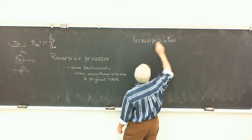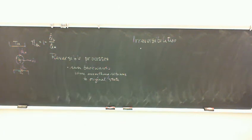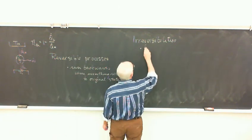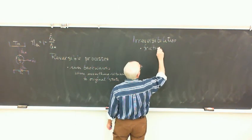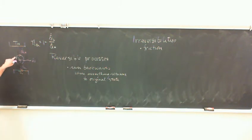You can guess what some of these irreversibilities are. Some of them aren't as obvious. Friction, of course, being a gigantic and very, very real irreversibility. So if we're going to try to make the maximum, most perfect, most efficient system we can, of course, we need to absolutely minimize friction as much as we can. That will allow us to lose less stuff, have less waste heat, those kind of things.